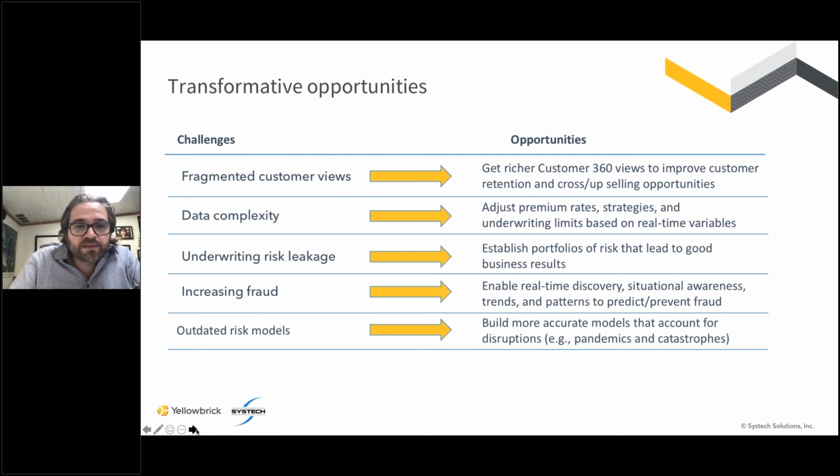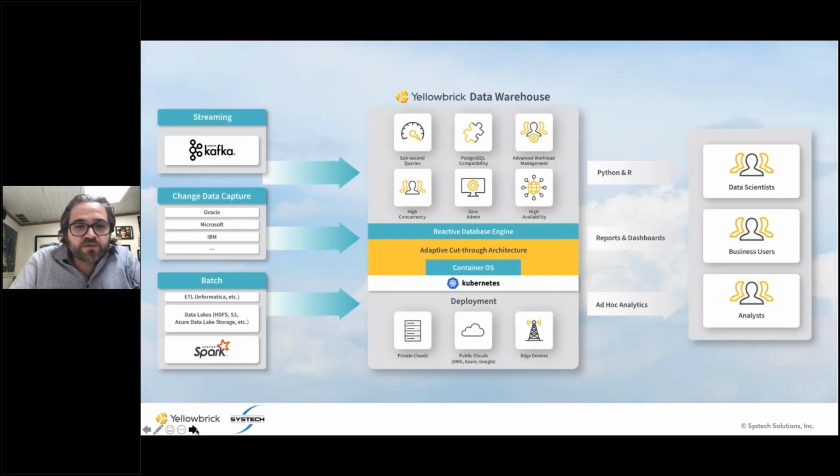So let's look a little bit at the architecture. Boone, if we move to the next slide, because one of the most common questions at this point is how on earth is Yellowbrick going to do all of that? That sounds too good to be true. And this diagram is very similar to the one that Yusuf showed in terms of a reference architecture. And I'm not going to go into deep detail here.